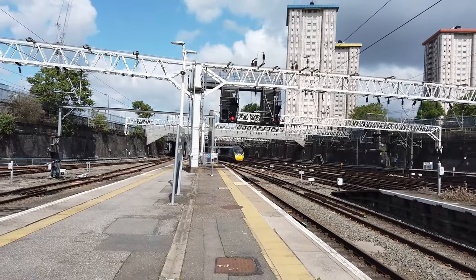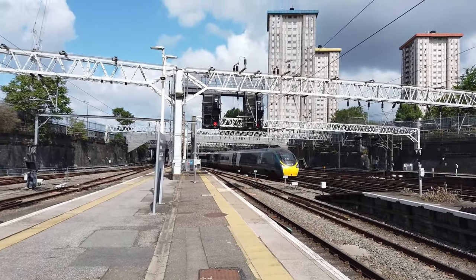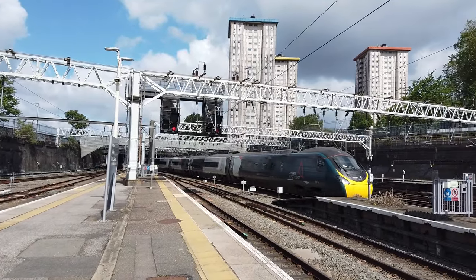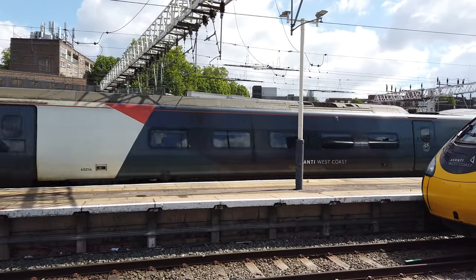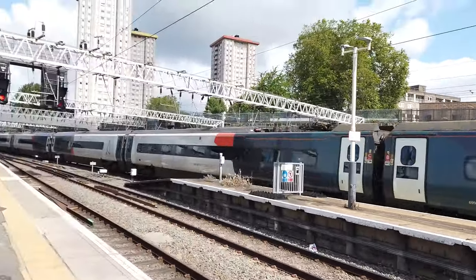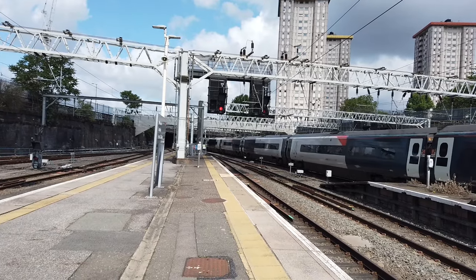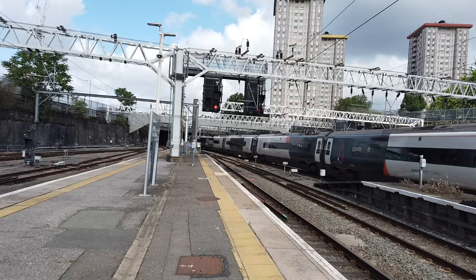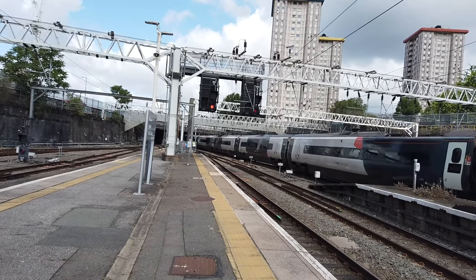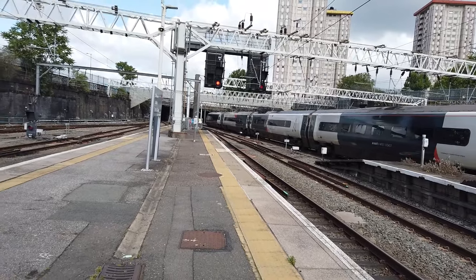Oh, the GWR service's doors are opening. Should we have a look inside? 390156 is terminating in now on another Avanti West Coast service. Might have a look, see if we can have a look inside the GWR 800. This one, I believe, is terminating in from Manchester Piccadilly. The doors are 100% open.